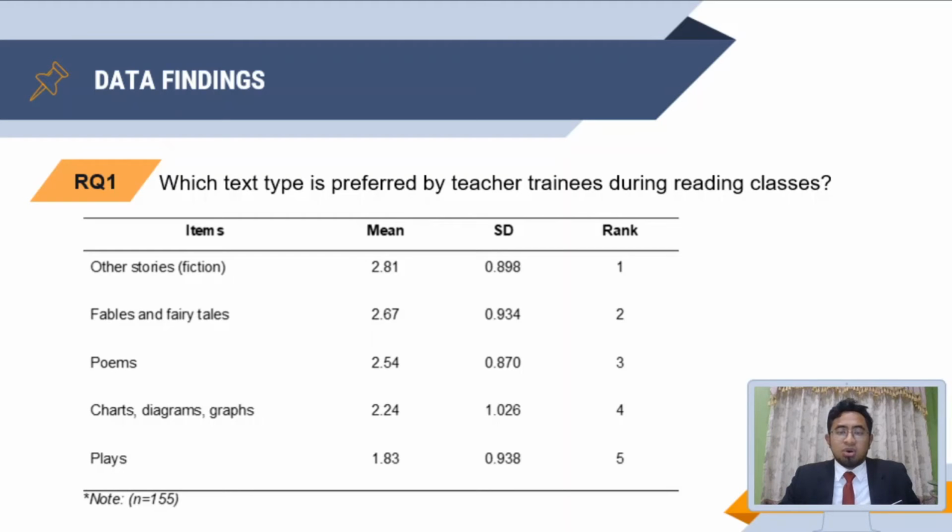The first one was on which text type is preferred by teacher trainees during reading classes. In terms of text type used during reading classes, other stories, fiction, with mean 2.81 were commonly used by the teacher trainees throughout their practicum phase 2. Fables and fairy tales with mean 2.67 were ranked the second. The third rank were poem with mean 2.54. Next was the chart, diagram and graph. Mean 2.24 was ranked the fourth. Apart from that, plays with mean 1.83 were the last text type used by teacher trainees during reading classes.